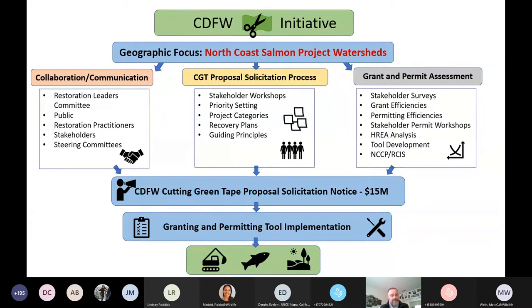I'm really excited to continue these efforts and work with you in trying to think through how we really increase the pace and scale. And that's what this is about. In its simplest form, Cutting the Green Tape is the department's contribution to upping the pace and scale of restoration in California. Last July, the department was provided some one-time funding and a way to double down on our efforts in the North Coast. We already have a North Coast salmon project that has been in operation for a couple of years, and it's a success in our way.